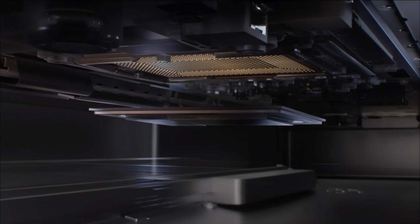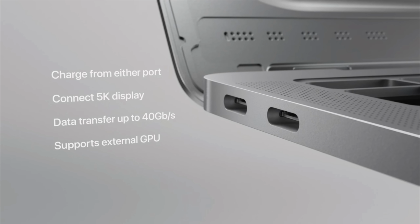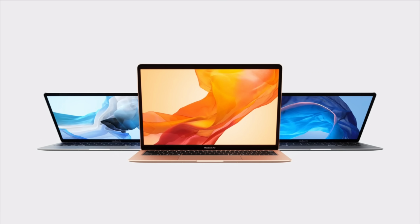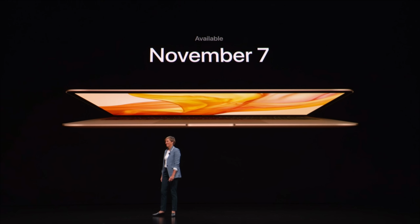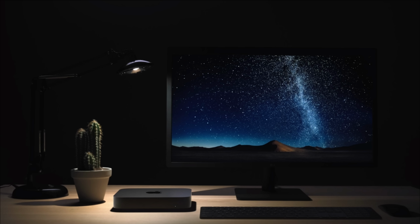It's a perfect hybrid between a MacBook and a MacBook Pro, and it starts at $1,199. So a pretty decent value, I guess, for what you have. Coolest thing I think about it is that it's now made out of 100% recycled aluminum, so that's better for the environment, no more mining, and you can order that today and get it on November 7th.